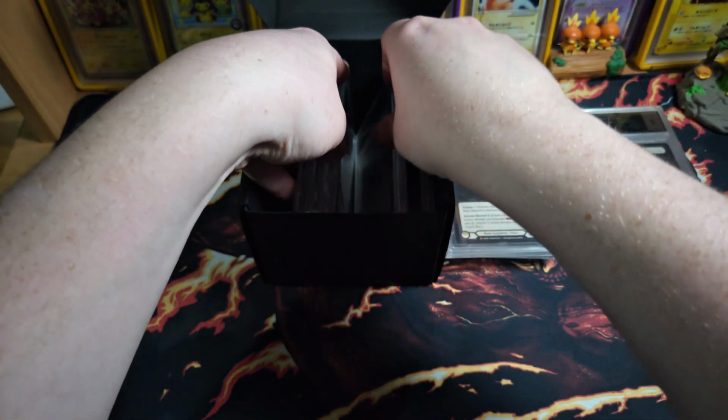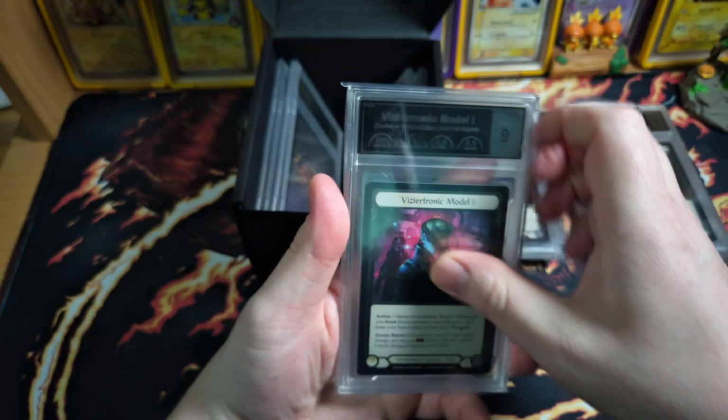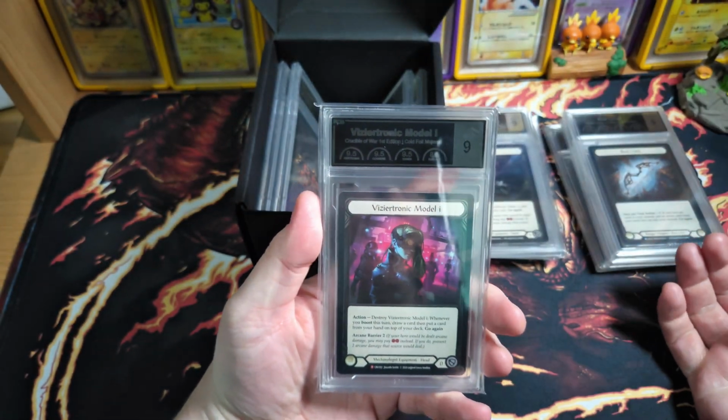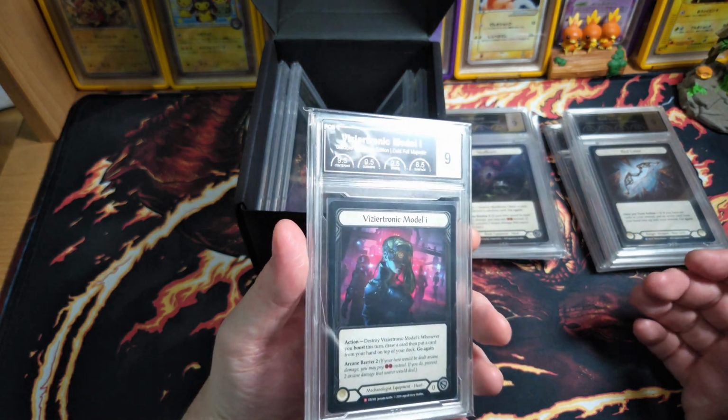What do we got? I'm keeping the big spice to the end. I think Visitronic Model, yeah. So this was a random company. I can't even remember what it's called, but it was a 9.5 basically with this random company.